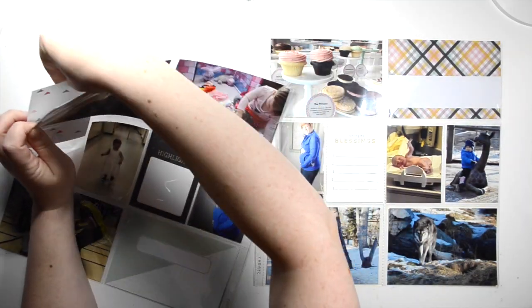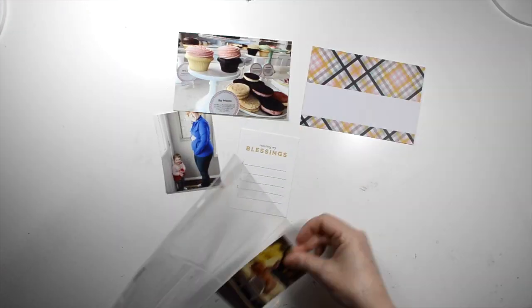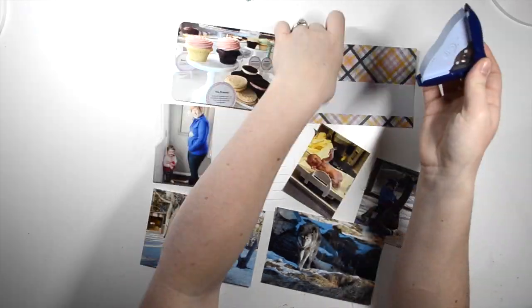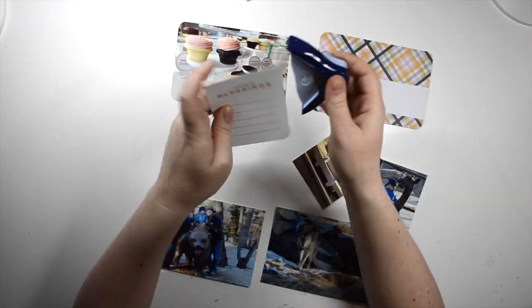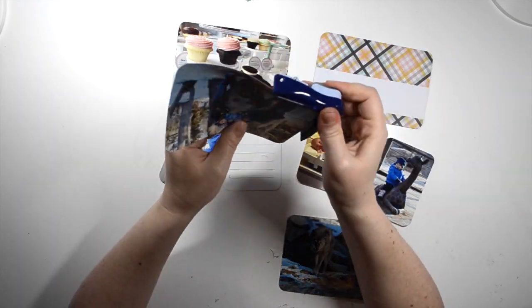It's Christy here with another Project Life layout. I feel like I'm on quite a roll lately. I'm feeling good and just trying to get caught up. This layout's from way back, from the beginning of February. It's for February 1st to the 7th.